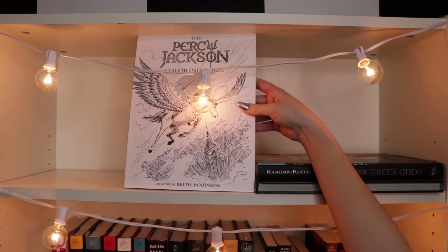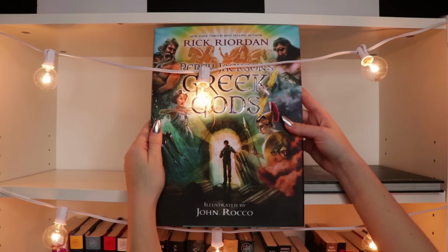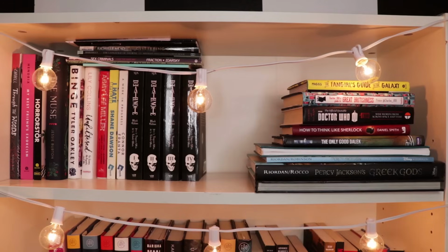The Percy Jackson official coloring book. I have to also hold this one. This is Percy Jackson's Greek Gods. And this is The Art of Miss Peregrine's, which is very similar to the film Wizardry book that I showed you on my Harry Potter shelf. But that's really it for my very random shelf. Maybe one day these will all fit into more specific shelves, but for now they're just here.